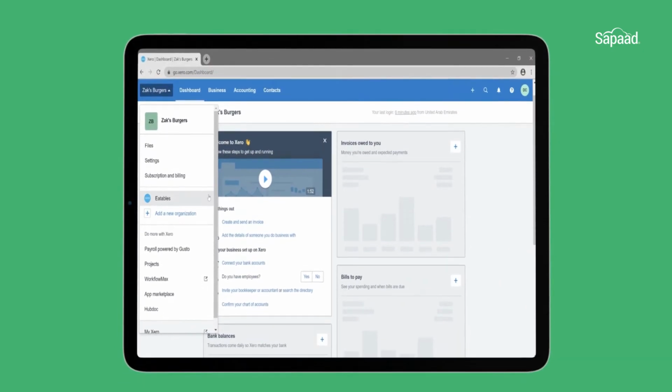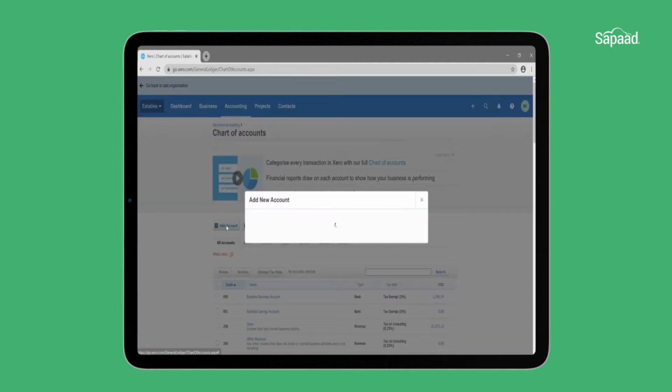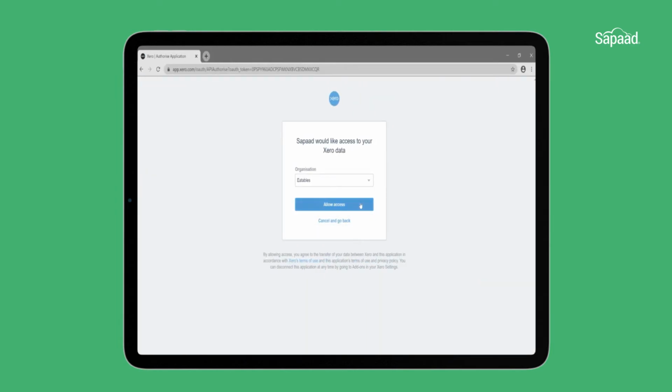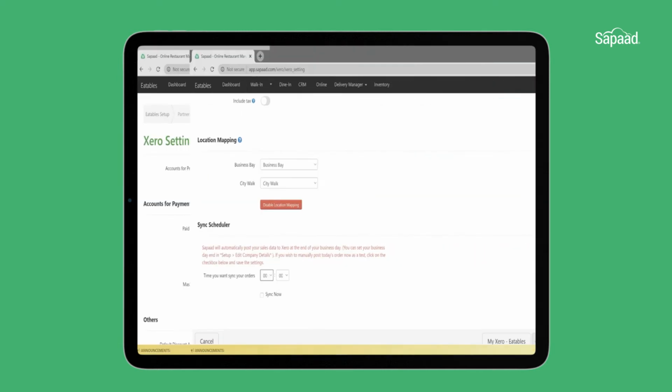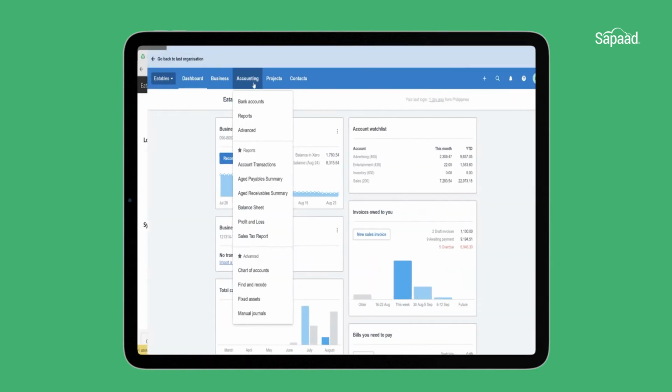First, log into Xero and set up your organization and accounts that you'll use to map to your business transactions in Sapaad, such as sales, discounts, and payment information. Secondly, visit Sapaad and map the selected Xero account to the appropriate Sapaad transaction. Lastly, schedule the daily sync time. This lets you specify the time at which the daily sales data syncs from Sapaad to Xero.